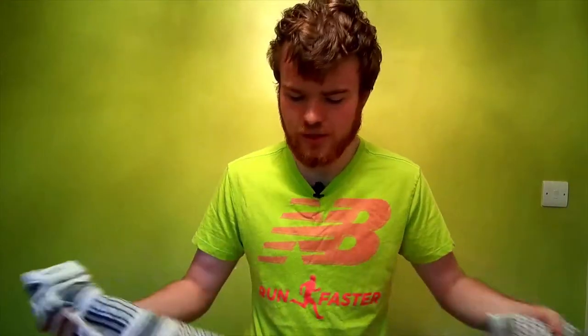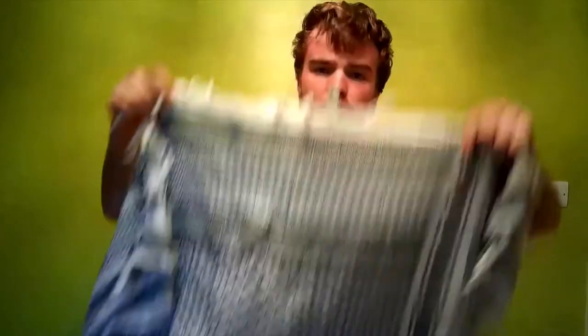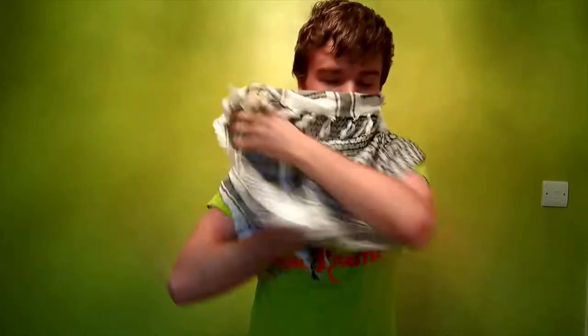Let's start off with the first thing, and a lot of you might have one already. It's called a peshmerga or a desert scarf. These have multiple uses. First off, they can be used as a head covering if it gets a bit hot, or just to add a bit of cover to your head. If you need to cover your face, you can tie it across and make a little face covering.